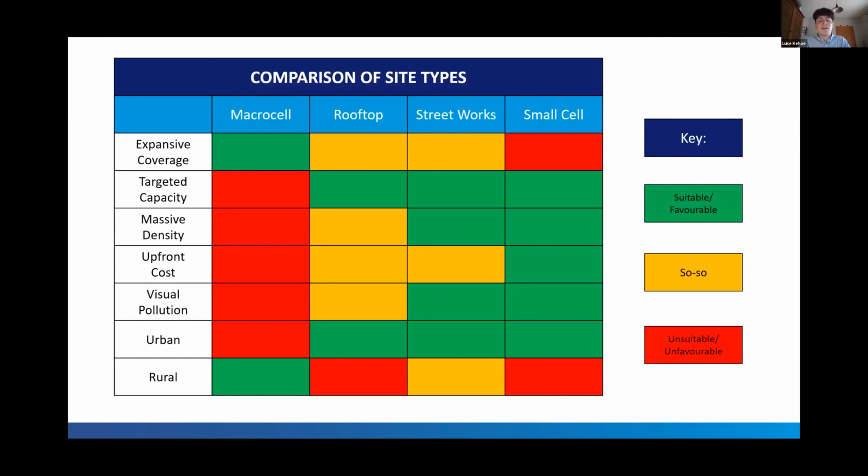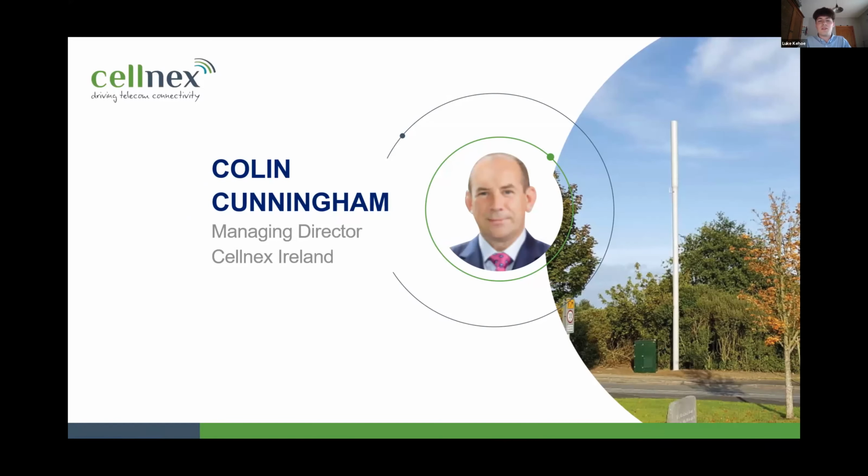So just to finish up then, I'm going to leave you here with a comparison table. This just plots the different use cases and how the different site types compare in a color-coded table. The main message I want to convey is that there's not a one-size-fits-all solution in the market, but that each solution is complementary to one another, and they each have a role to play as we move forward and mobile networks become more dense. So with that then, I will finish up there, and I'll pass you on to Colin Cunningham, who's the Managing Director of Cellnex Ireland.